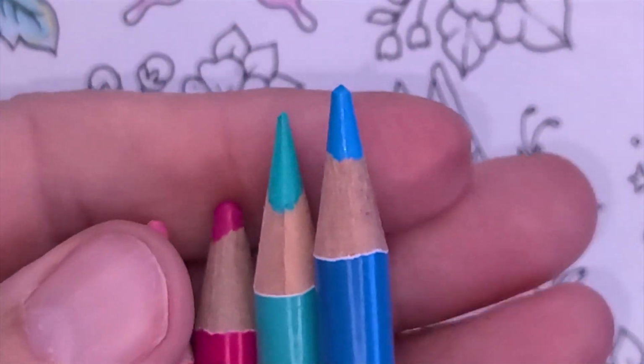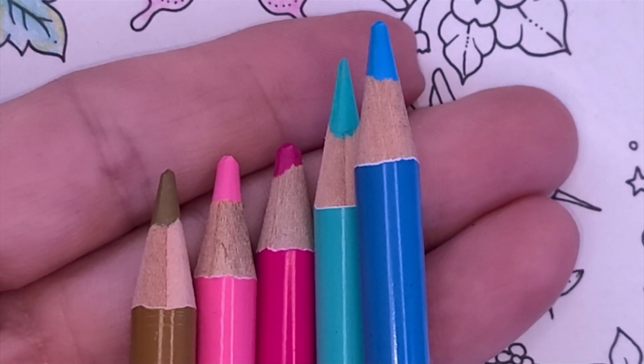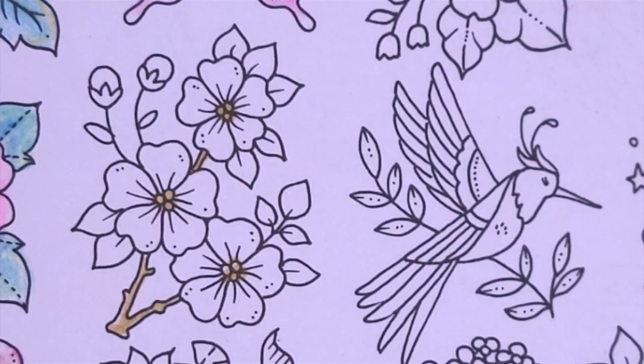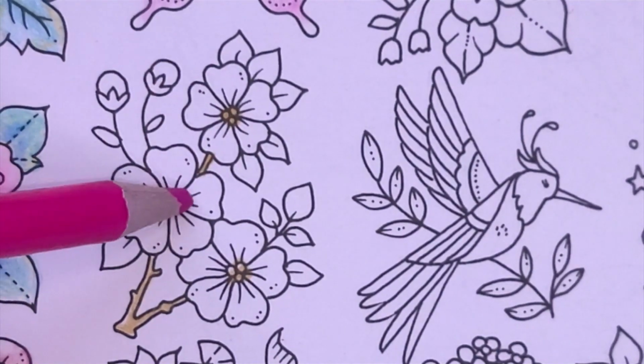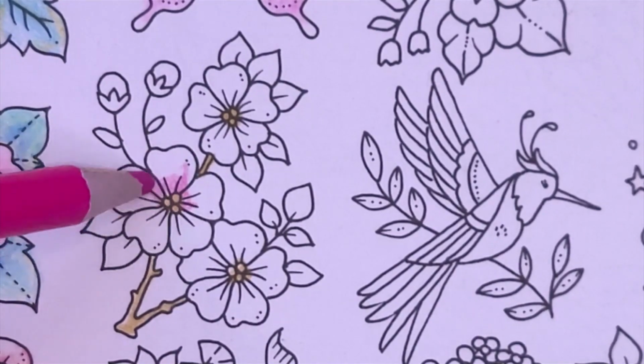These are a huge core. Look at those monster cores. Look at that hot pink showing how big the core is. I'm really zoomed in close today, so hopefully I remember to move from picture to picture. And I'm not sharpening. I'm just being quick, coloring and seeing what I get.